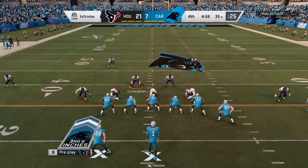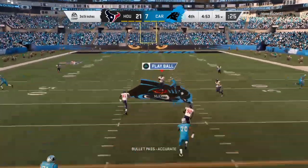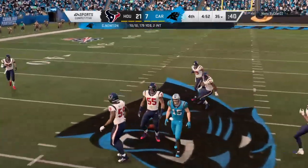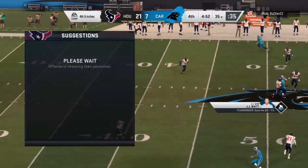41's coming. 41's the mic. From the gun, Newton. Incomplete. He had his hands on it but couldn't pick it. But it's now 4th down.